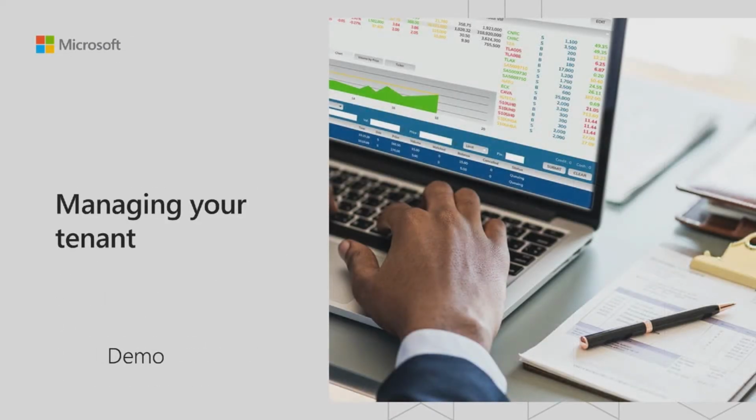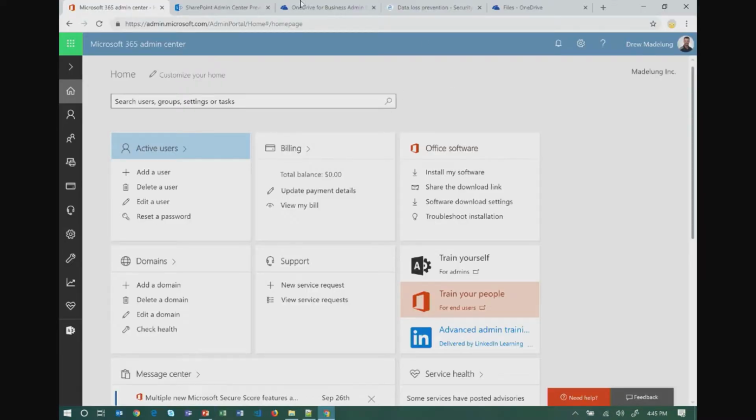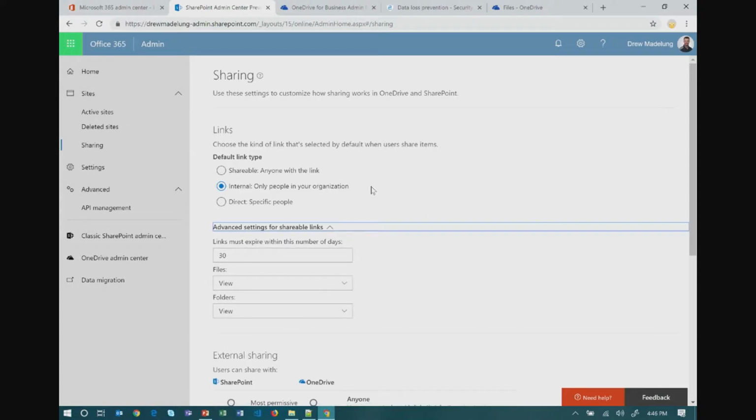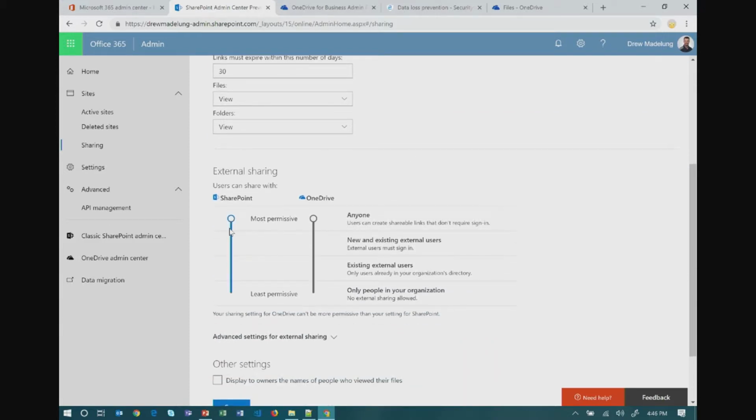So let's take a look at that. I'm going to pull up the new SharePoint Admin Center, and go to the new sharing page. You'll see I have a collection of information that I just highlighted. We have a default link type, which is the initial link that you open. I also have some advanced shareable link settings, like the expiration policy for anonymous links. The default sharing permissions are what a user can get. I then have the overall external sharing sliders.